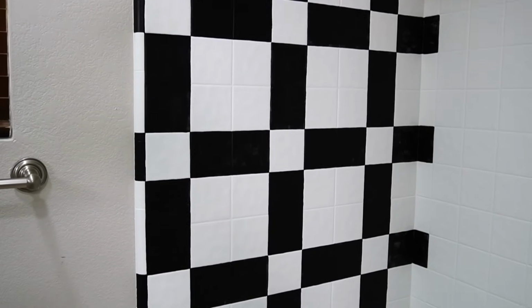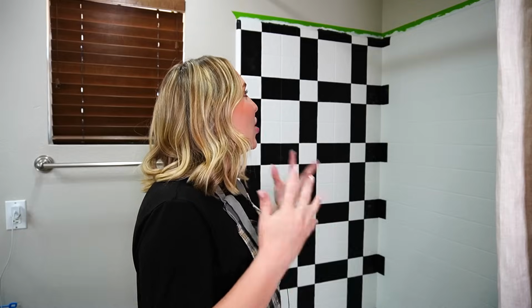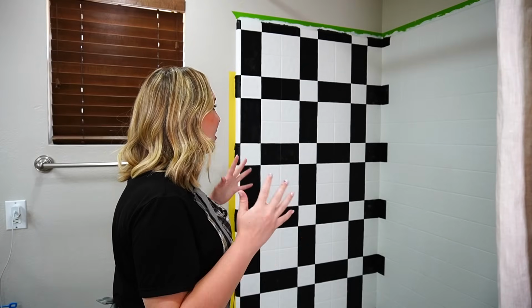Are you guys doubting me yet? I mean, you just have to know in my mind what the end vision of this bathroom is to know how this totally makes sense in here. And I think it's really beautiful. It's definitely a lot of work.